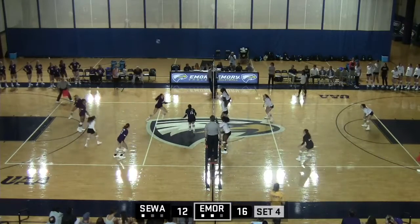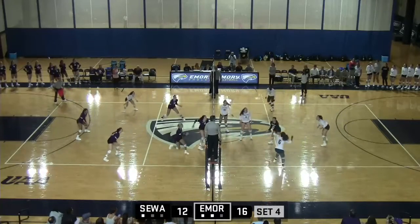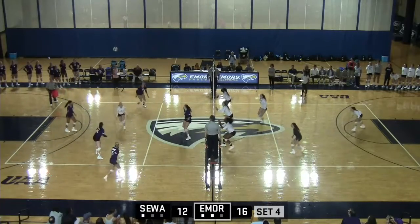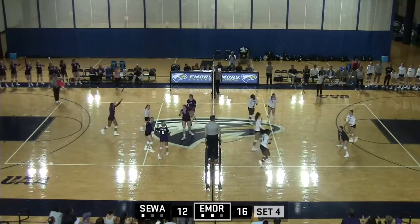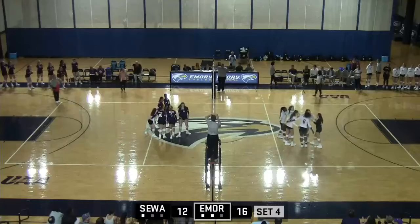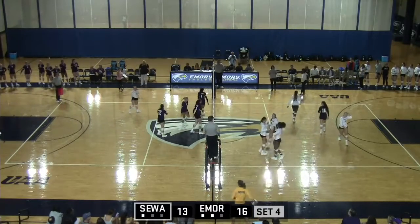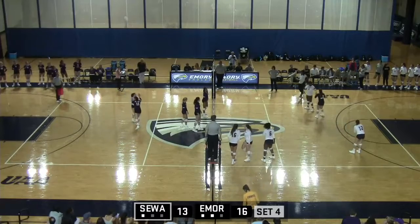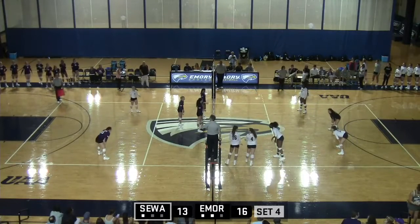Thompson with a serve. That's a tough one. A lot of motion there. Dug up. McKnight didn't quite get a swing on that one. That's a touch. That's going to go back over to Sewanee. As I said, the Tigers are here for the long haul. Lydia Goffey to serve for the Tigers.